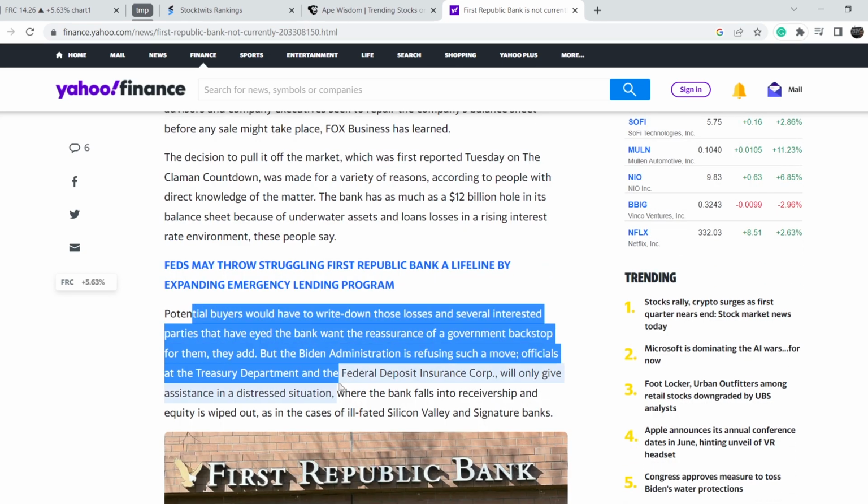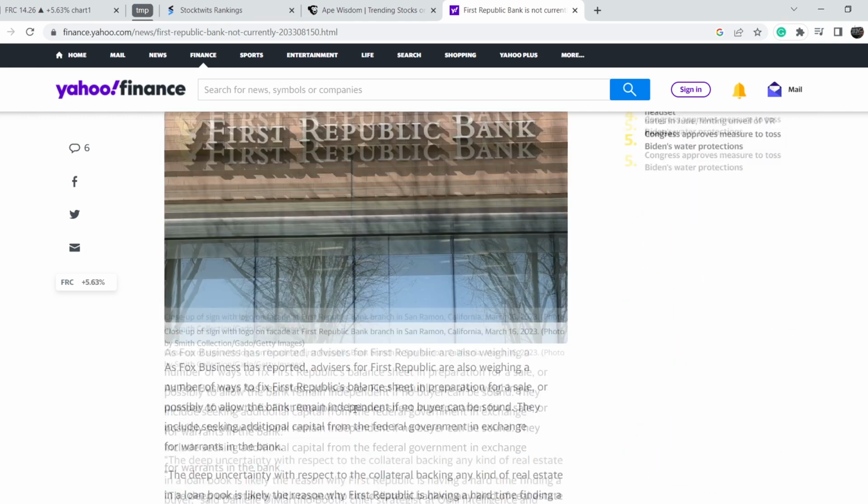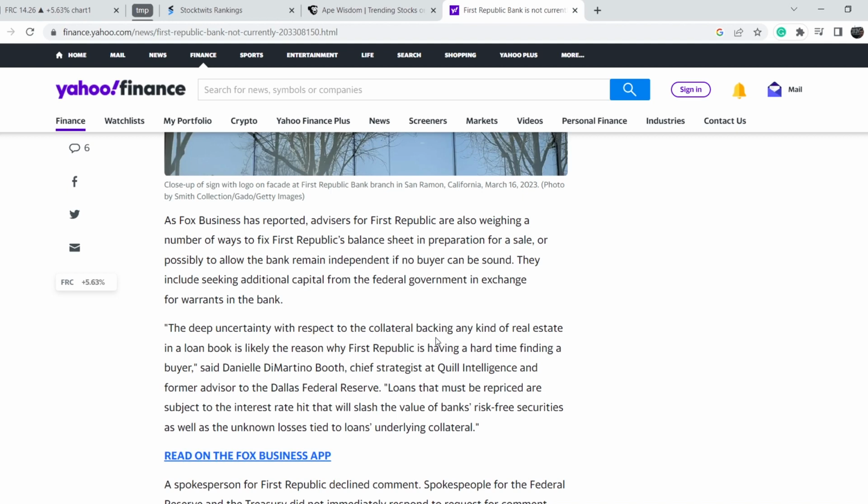Potential buyers would have to write down those losses, and several interested parties that have eyed the bank want the reassurance of a government backstop for them, they add. But the Biden administration is refusing such a move. Officials at the Treasury Department and the Federal Deposit Insurance Corporation will only give assistance in a distressed situation where the bank falls into receivership and equity is wiped out, as in the cases of the ill-fated Silicon Valley and Signature banks. So, and let me quote you further.